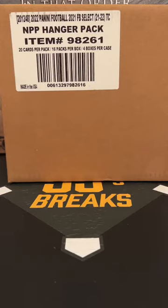Most of you guys know this, but I'll be doing an Optic break as well later tonight, 54 hangers of that. There are actually a few teams that are on eBay. Not sealed, I might get some loose blasters to do possibly this weekend. I do have a couple more hanger cases that I'm going to be doing this weekend through Instagram or through eBay.